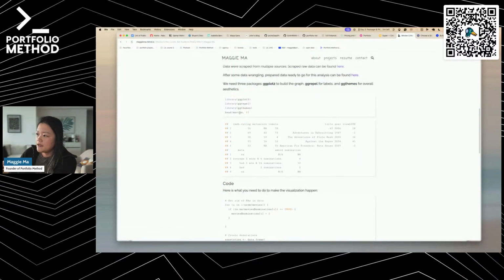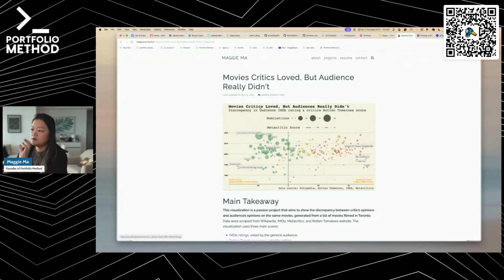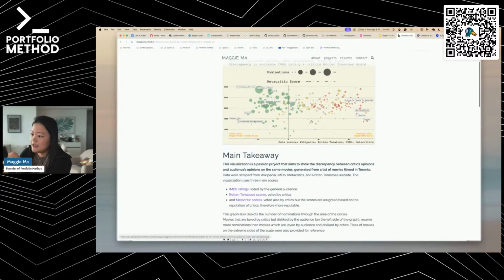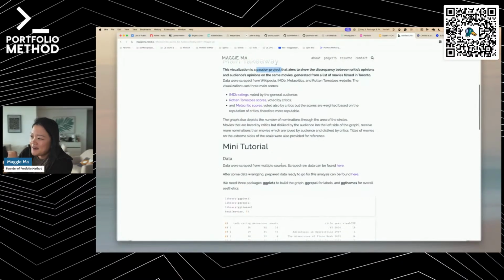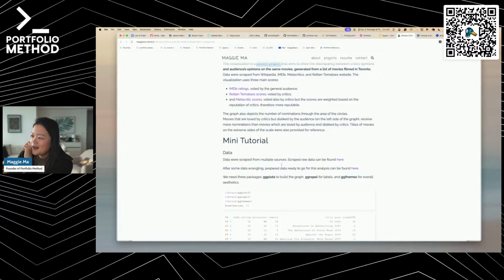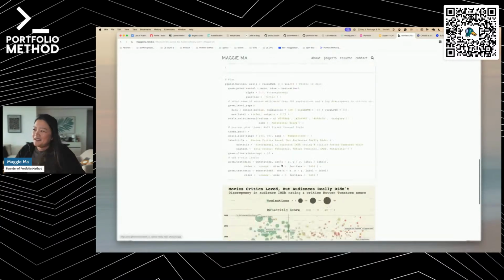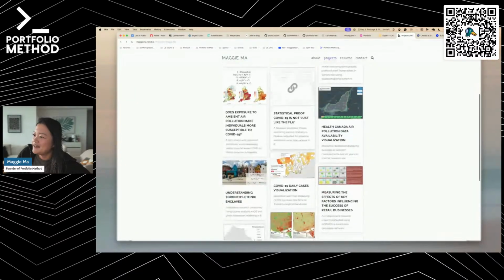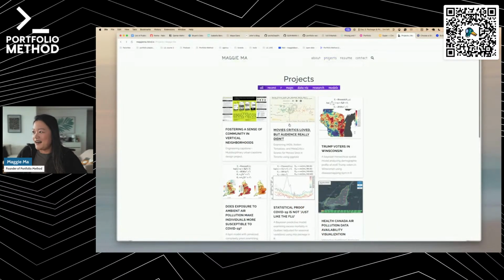Yeah, this was a purely data visualization project. I wanted to show the movies that critics loved, but audiences really didn't. I did say that this was a passion project, and I don't think I was able to find anything practical about this project. But yeah, so this is what I had.